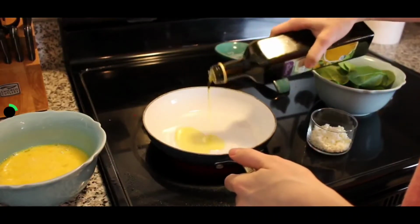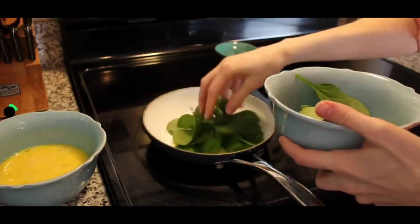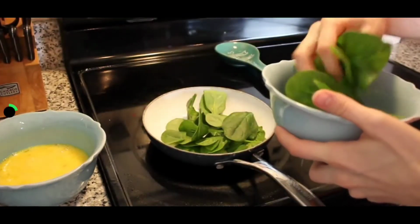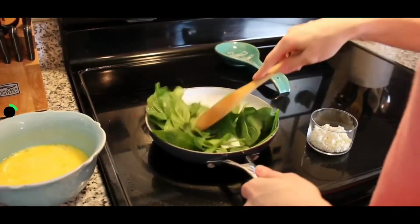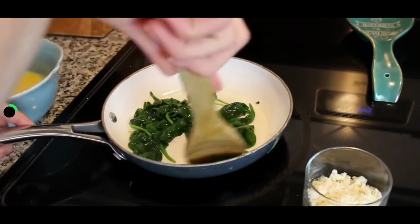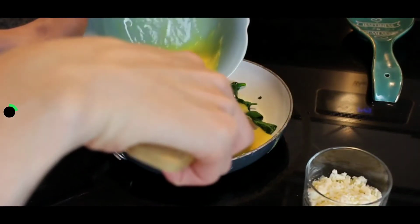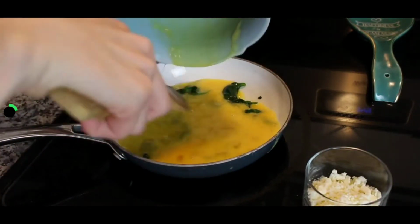So what I'm going to do is just basically saute some spinach, and I typically put in the skillet more than I think I need because it really dwindles down once you get it sauteed. Then after it's all sauteed well, I'm going to be adding in the eggs, and I'll cook that for a little bit.